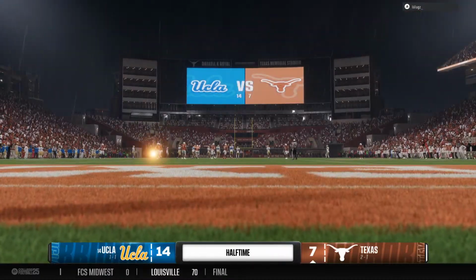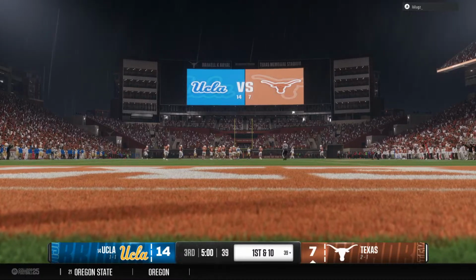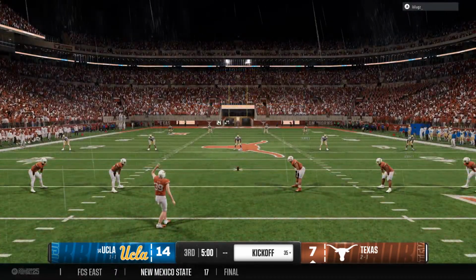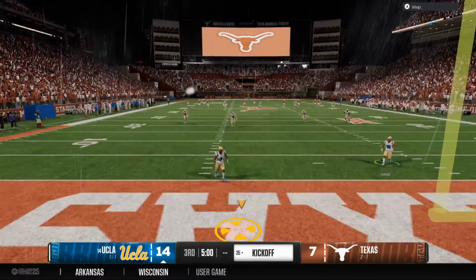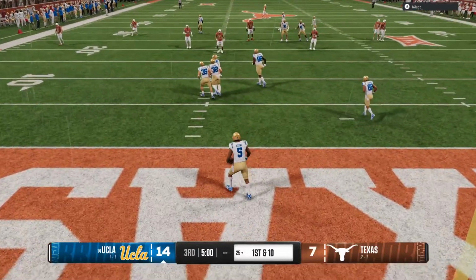We've played 2 quarters here. Time to go to Kevin Connors in our halftime update. With the score, UCLA 14, Texas 7. And the Longhorns will kick it away to start the second half. Texas. No return coming. He'll call for the fair catch.